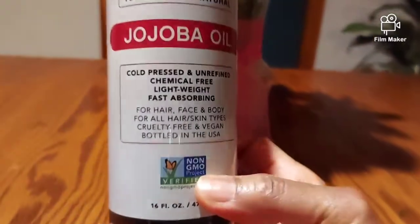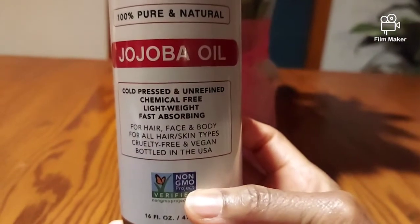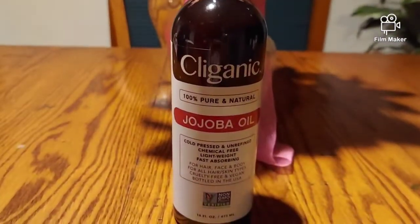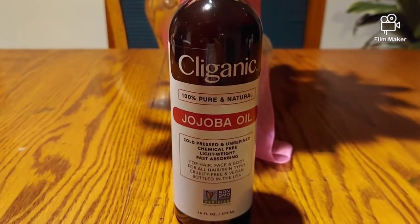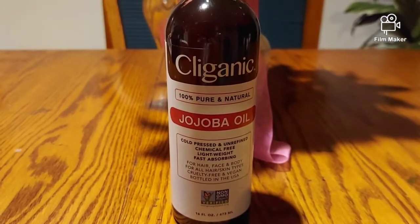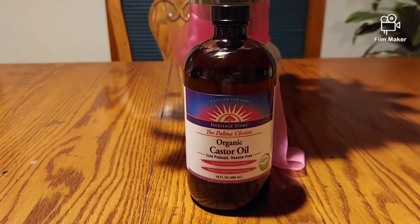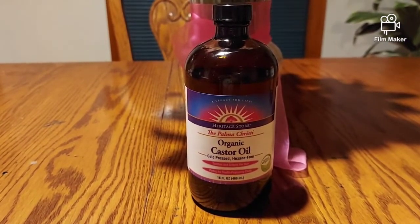It is rich in vitamins C, B, and E. It also helps to nourish the hair. It also really penetrates in my hair. I love the way my hair looks and feels whenever I use this oil. It also helps with hair loss and it promotes thickness in my hair. I can see a difference.